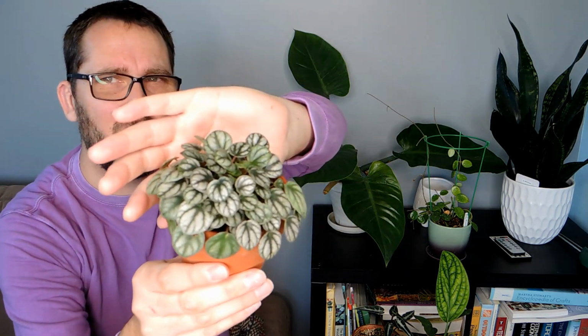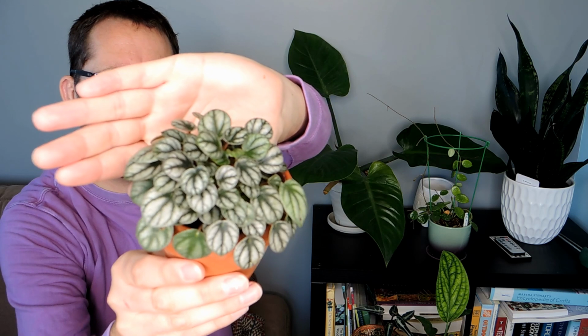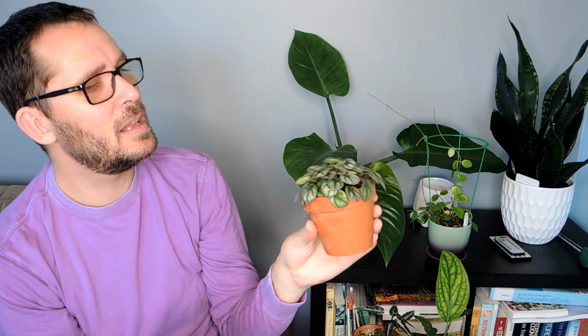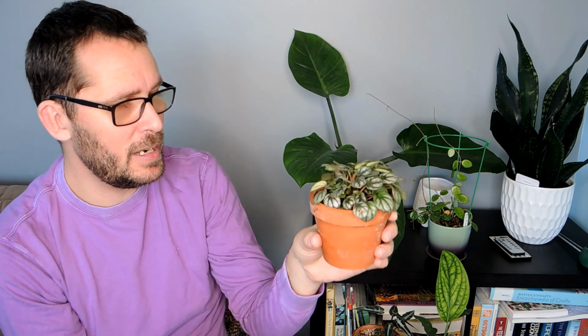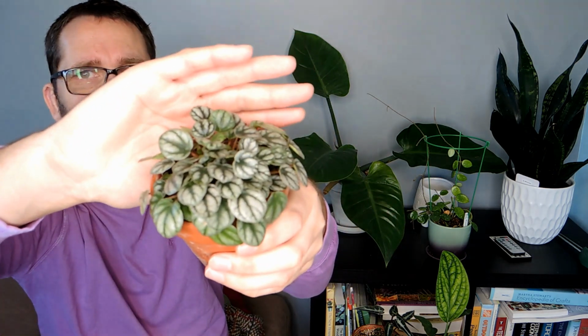So this one here, I don't think it's a ripple. Whenever I Google it, anything that looks similar to it is called a silver ripple, but this one doesn't actually have a ripple in the leaf. So if you know what this particular peperomia is, please let me know. It is amazing. It's beautiful, and it seems to have filled in this pot fairly nicely. This section here, you could see the soil, and now it seems to be filling in really nice. So if you know what this variety is, please let me know, and I will make a tag or something for it.